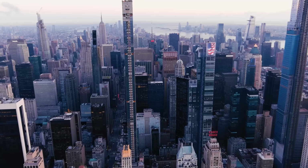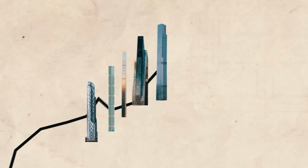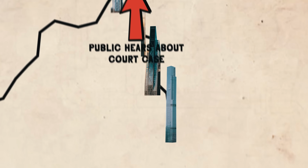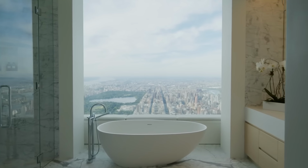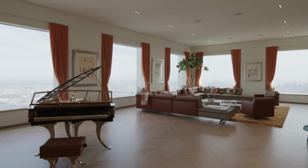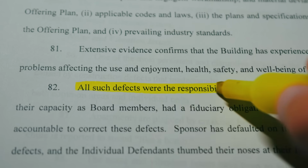Remember how I mentioned how these apartment complexes on Billionaires Row were being purchased as investments? Well, the buyers don't want you to know about what a mess some of these condominiums are because of the public ears. This will drop the value of their properties. As for now, it's just been all wonderful things about how luxurious these condominiums are and what spectacular views of Manhattan they have, never mentioning any of the 1,500 defects as seen in the legal document.